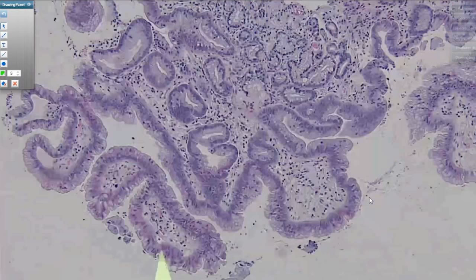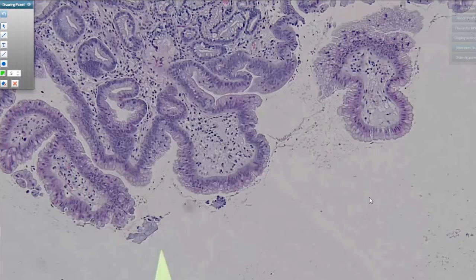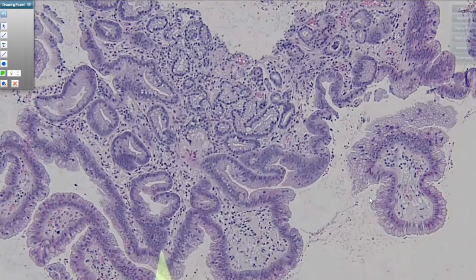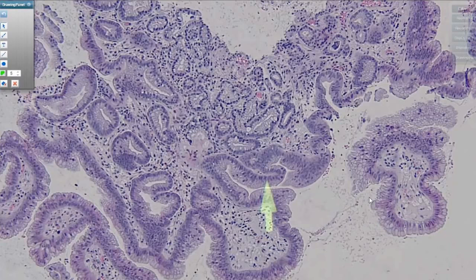So here we can see a similar feature, like in the case before: we see apical mucin pools, but no real goblet cells. It's really just mucin pools, and the nuclei are really hyperchromatic. There's no doubt about it. They're a little bit elongated, but not really palisading as in a low-grade tubular adenoma. So this is a case of another low-grade dysplasia in Barrett's, also of the foveal type.